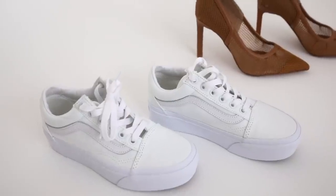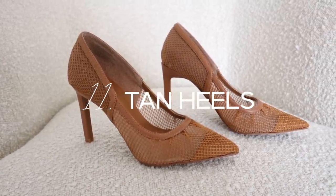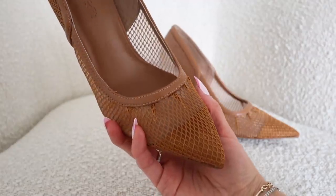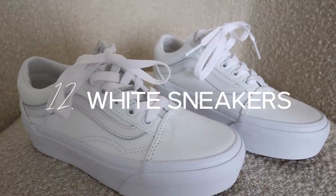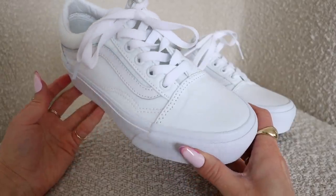And then the last two items are going to be the shoes. Items 11 and 12, I have a high-heeled option. They're nice and airy with this mesh material, but they're just the perfect camel caramel nude color. A nice casual mule will also work for this capsule. And then item number 12 is going to be my brand new platform Vans. The platform is just so leg lengthening and they're just crazy comfortable. I'm obsessed. I've got three different pairs already.